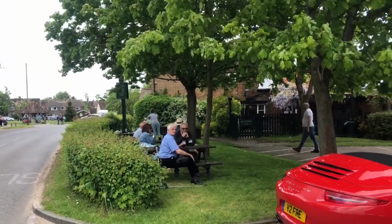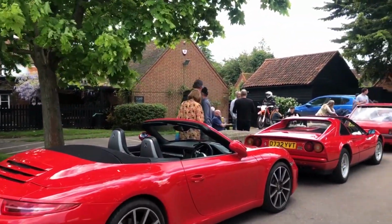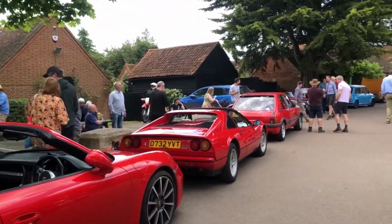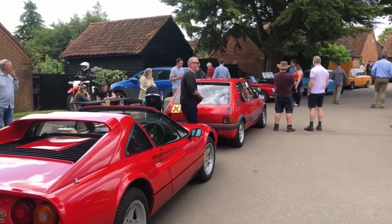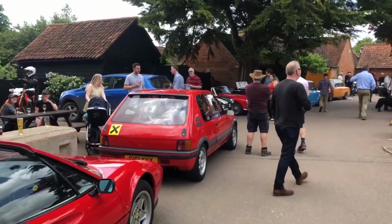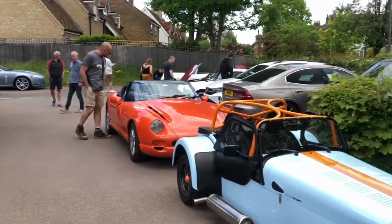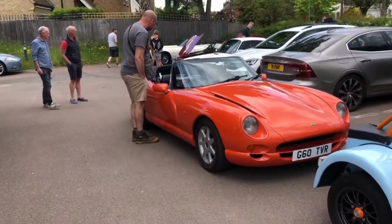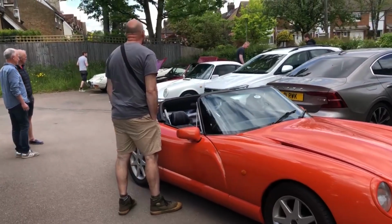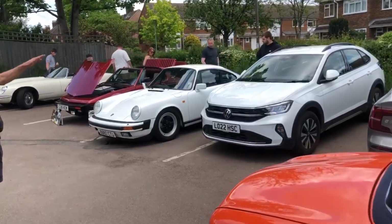So here we are, we're outside the Rose and Crown in Tewin for the inaugural classic car meet. Tony and I thought we might get, I don't know, a dozen cars, but we've absolutely filled the place up, which is hilarious. There is every single sort of car, classic and sports car, that you might want to have a look at.